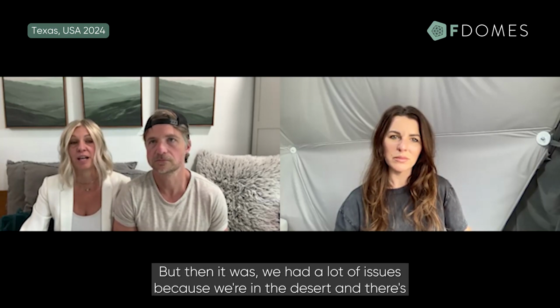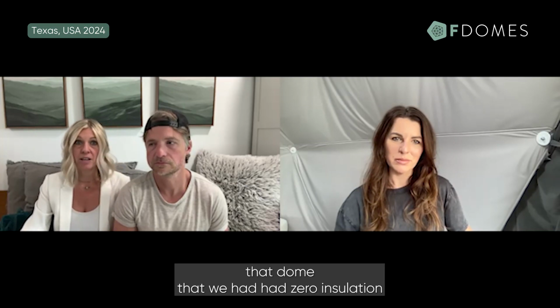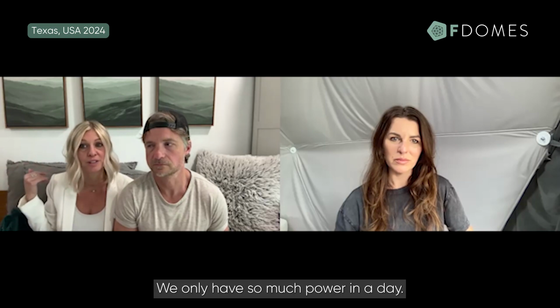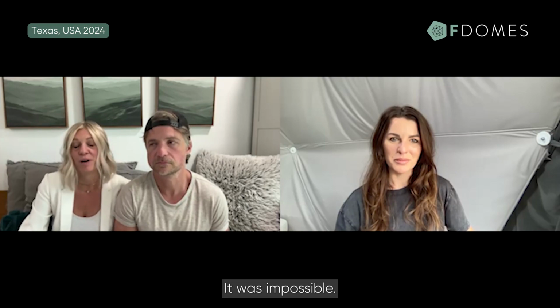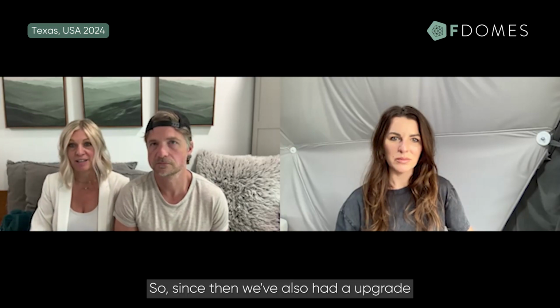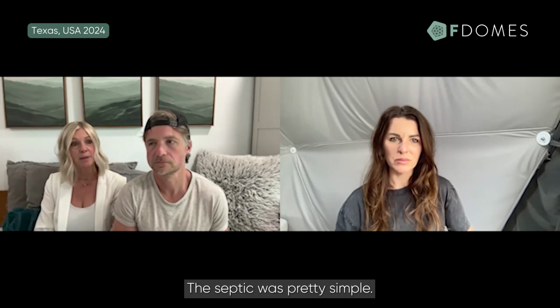But then we had a lot of issues because we're in the desert and there's such extreme weather, with the heat and then the cool in the evening, and that dome had zero insulation. Running off of solar, we only have so much power in a day, and we were trying to heat and cool this paper-thin dome, which was impossible. That led to some more bad reviews in the beginning. Since then we've had to upgrade and go with a new person who knew the solar a little bit better.